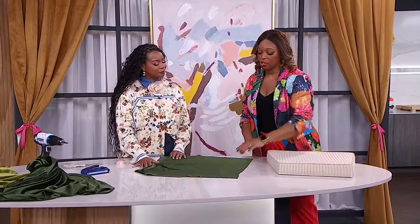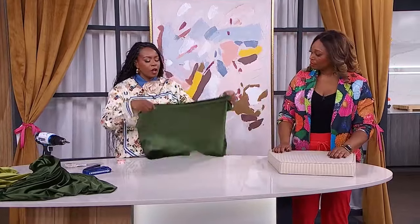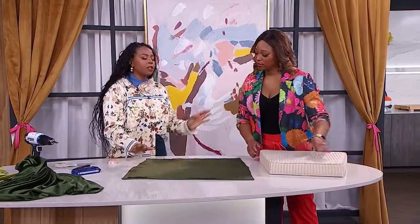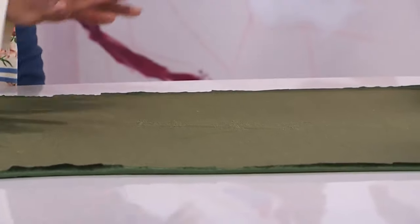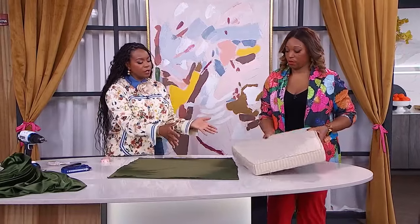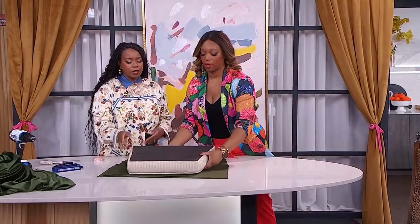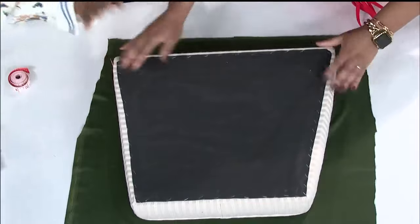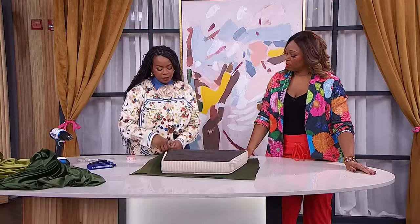Okay, how did you do it? Okay, so first I got my fabric. I would say it would be about half a yard per seat, give or take. And so you go ahead and you cut that. You put the seat on the fabric and you just kind of measure it out and then cut it out. You could use a measuring tape if you like, but I really just put the seat there and I was like, you know what, let me give it a go.